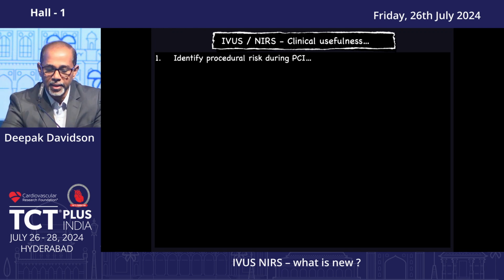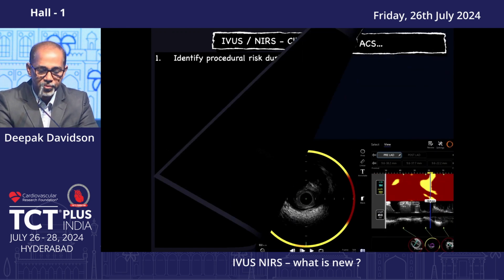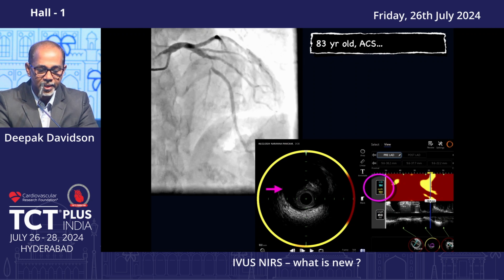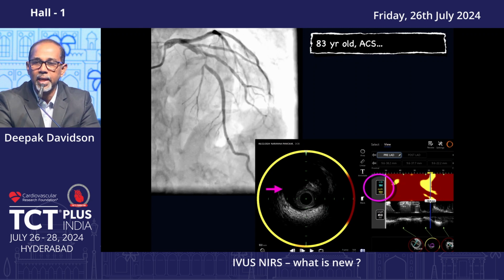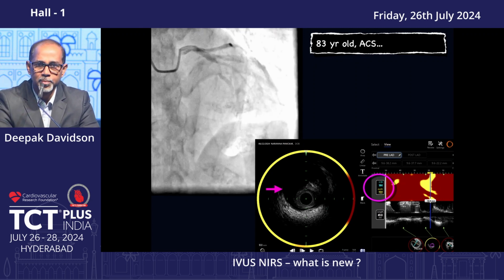Now, what is the clinical usefulness of NIRS IVUS in our regular practice? You could identify procedural risk during PCI with the help of NIRS. This was an elderly patient, 83 years old, who presented with recurrent rest angina. You could see that he's got a very critical stenosis in the proximal left anterior descending artery. When we look at the IVUS NIRS images, the IVUS shows us that there is a significant lipid pool. You could see that it's an attenuated plaque over there.